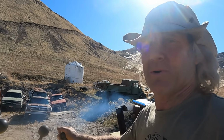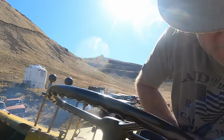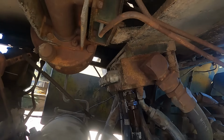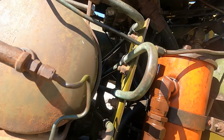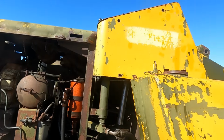Let's go down and check for any leaks. Well, let me bounce it a little bit. All right. Doesn't look like any leaks there. Check my filter housing. It's got some oil on it, but it was oily to begin with. I need a rag to check it. So everything looks good. I think I can move down, move a couple things, and then get back on the excavator.